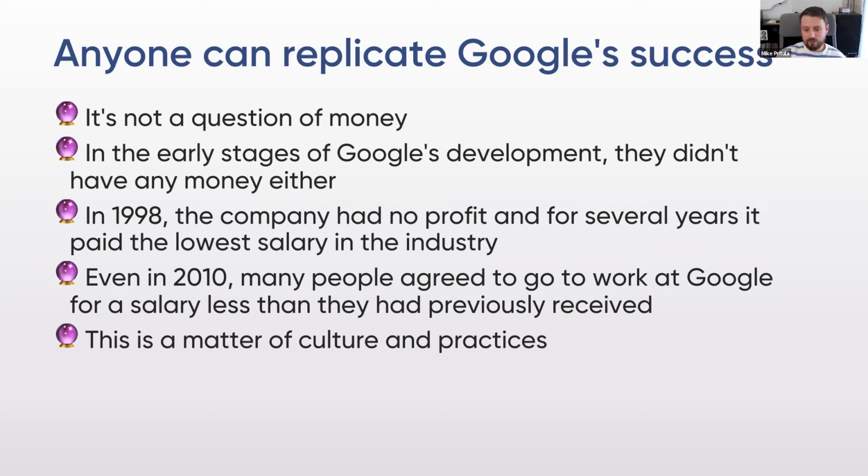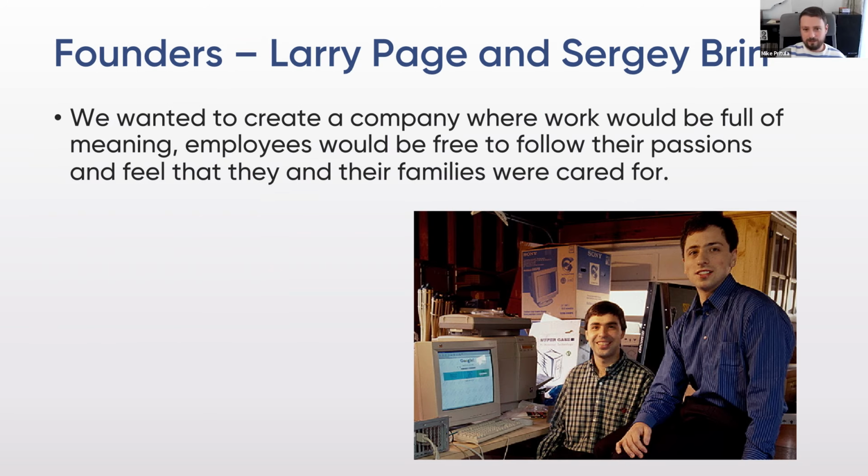Of course, the founders play a huge role at Google. That's Larry Page and Sergey Brin. They managed the company for a long time. A few years ago, they stepped back from direct management. They hired a CEO, but for a long time, they personally ran the company. They always strive to create a company where work would be meaningful. Employees would be free to pursue their passions and feel that they and their families were cared for. Remember, they were one of the first to implement the 20% principle. You can spend 20% of your work time doing what you enjoy most.